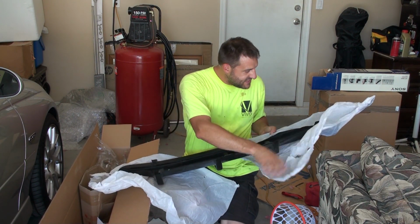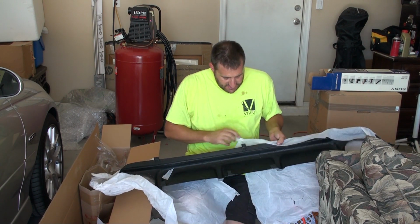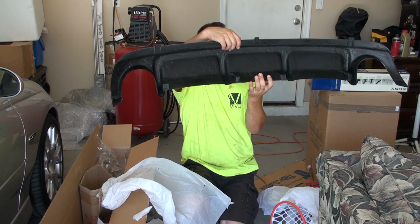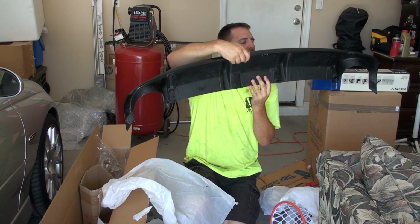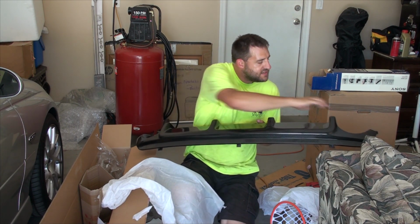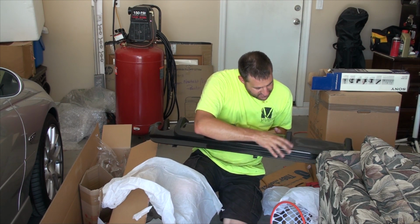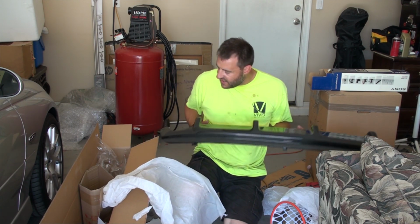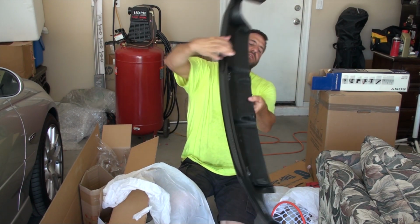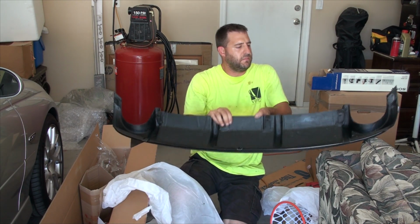All right, so on the back side here, you can definitely see evidence of the production process, but ooh, that does look good. Although I will say mine has got some imperfections, or no, I'm sorry, that's not imperfections, that's just some residue that's laying on the top. That's pretty good. So, looks like right here we've got three tabs where it's gonna slide up into the bumper.